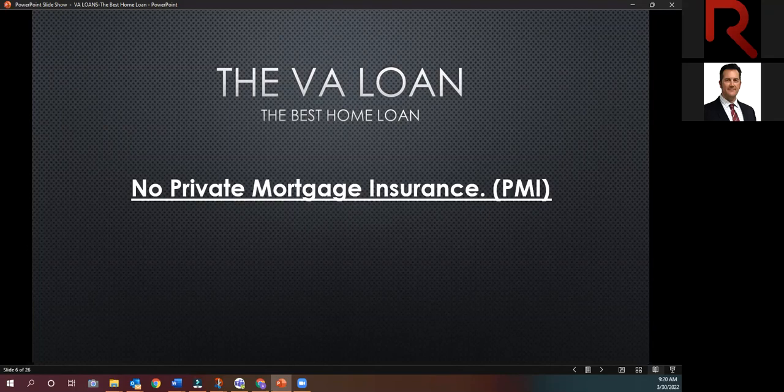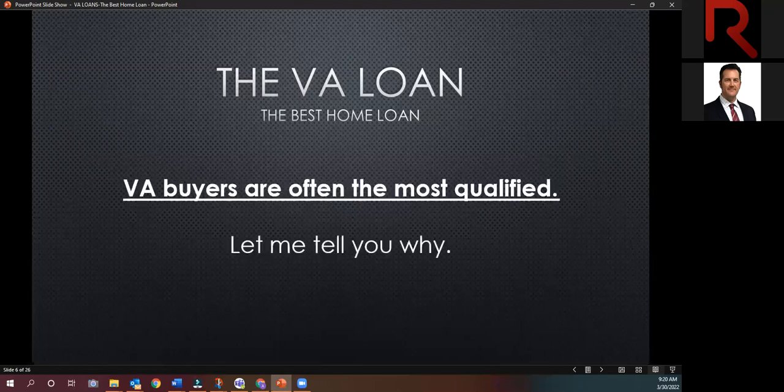Again, not having private mortgage insurance at 100% loan allows this borrower to use their money in more ways that benefit them, either towards the home purchase or towards the house after purchase, living their lives, making it easier to pay this mortgage payment. Again, another reason why it makes this borrower such a strong financial person to work with.